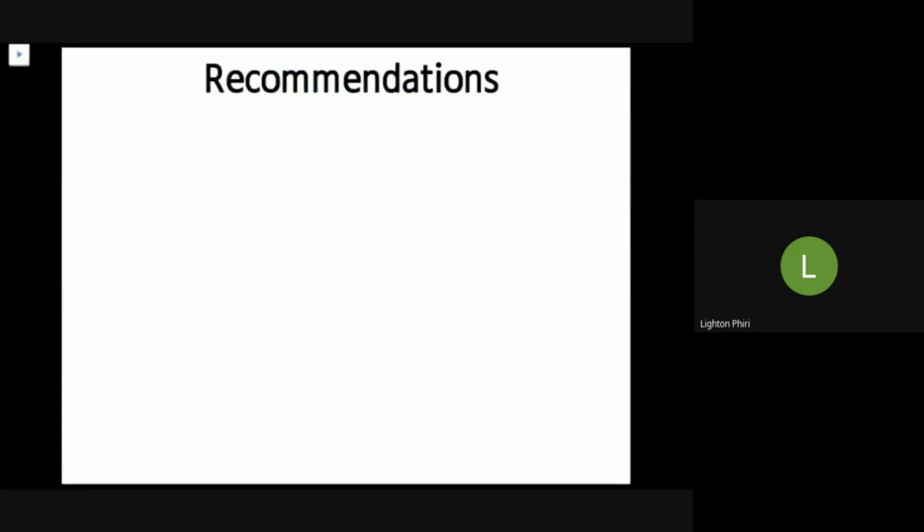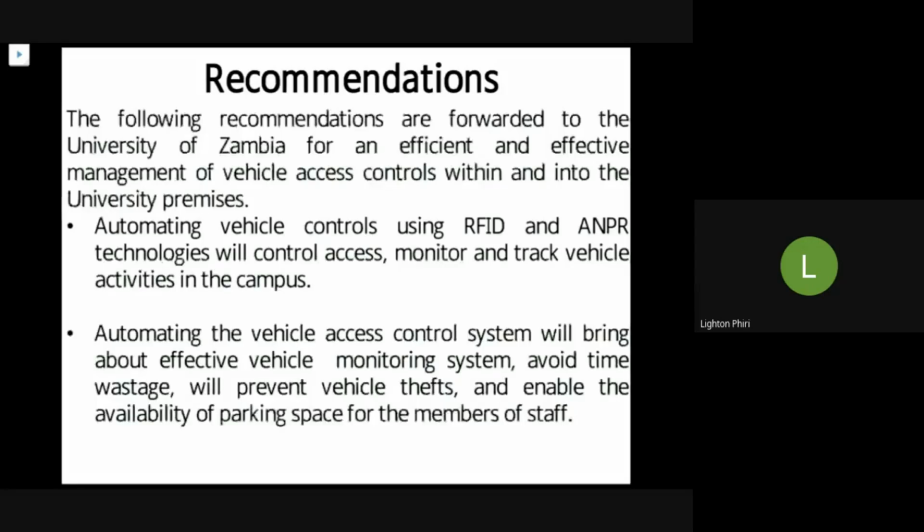So now, recommendation for this research. The recommendations are forwarded to the University of Zambia for an efficient and effective management of vehicle access controls within and into the university premises. Automating vehicle controls using RFID and automatic number plate recognition technologies will control access, monitor, and track vehicle activities in the campus.